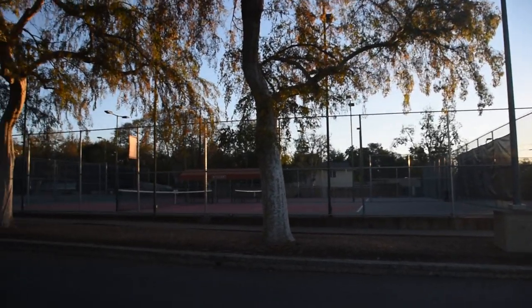So this was an amazing workout, and I'm just gonna head back to my room, take a shower, and then I'll show you what I eat for breakfast every single day. Also, the sun just came up, so just beautiful.